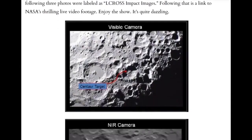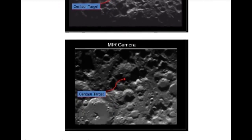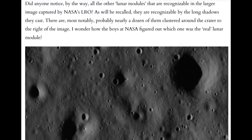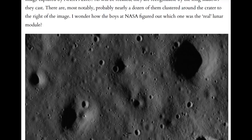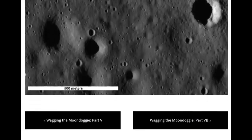It's quite dazzling. Did anyone notice, by the way, all the other lunar modules that are recognizable in the larger image captured by NASA's LRO? As will be recalled, they are recognizable by the long shadows they cast. There are, most notably, probably near a dozen of them clustered around the crater to the right of the image. I wonder how the boys at NASA figured out which one was the real lunar module. Great photographs. Need to go check them out, guys, and that is the end of Part 6.